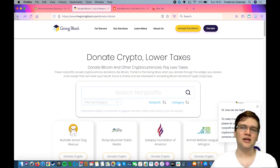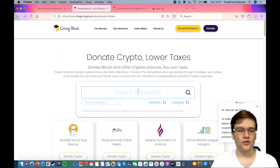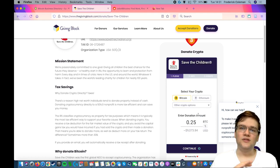Donations are another big and very useful thing that you can do with Bitcoin. There are all kinds of organizations that accept Bitcoin and other cryptocurrencies to help with their charitable needs. And there's a lot of websites that list some of these places. So for example, here on the Giving Block, you can find all kinds of organizations that accept Bitcoin for their charitable donations. So for example, I could put in Save a Child, and then I can donate directly to Save the Children using Bitcoin, filling out the information right here on the right. It's a very useful, very important thing that you can use Bitcoin for.